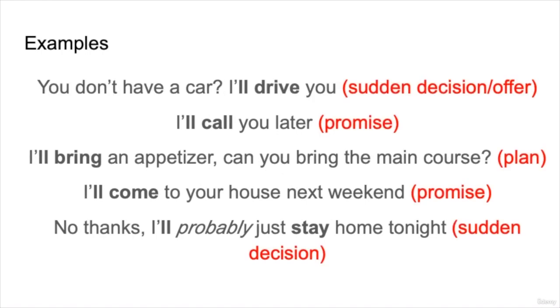So again, some of these are pretty difficult to understand without context. So let's take a closer look. You don't have a car? I'll drive you. This is both a sudden decision and an offer to do something. Perhaps your friend doesn't have a car, and you decide in the moment that you will drive them. And you're also offering to drive them.